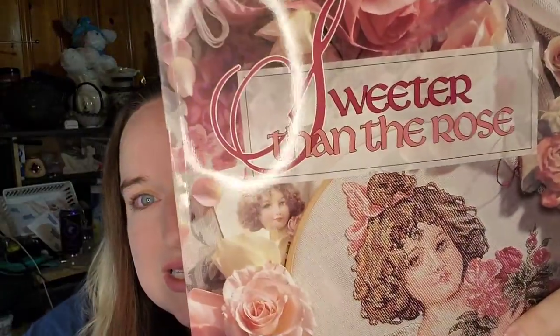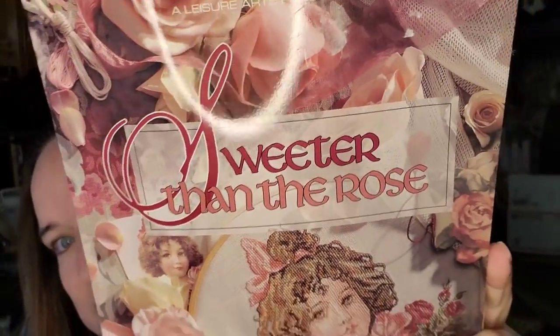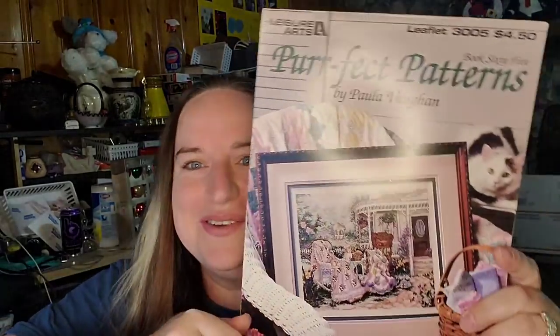Up next, this is Sweeter Than a Rose. This is a counted cross stitch book with patterns by Leisure Arts. I got this at a garage sale and paid less than $1 for it. It sold for $5.99 plus shipping. The buyer's total was $11.42 all in.